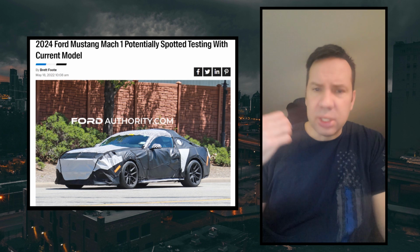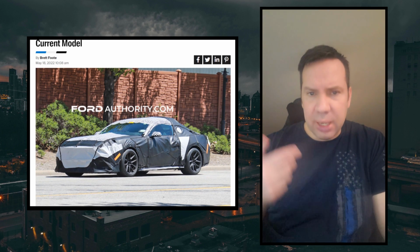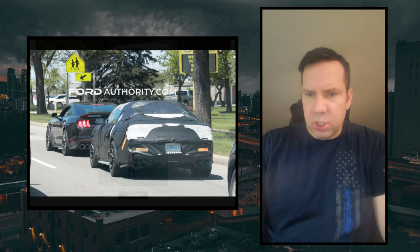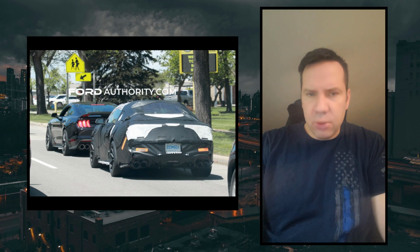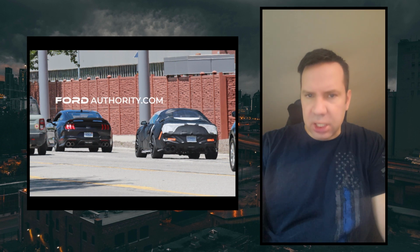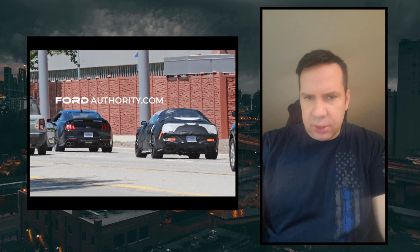All right, boys, we're going to be taking a look together at this article from Ford Authority, my go-to source of information for all things Ford. Let's do work. So these are some new spy shots of what appear to be either a new GT500 or more likely a new Mach-1 based on the new S650 platform. Very exciting, fellas. Very exciting.